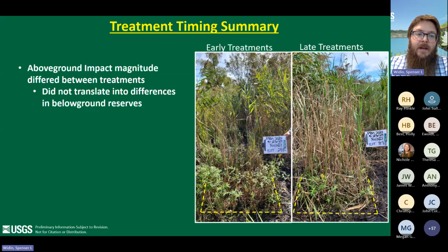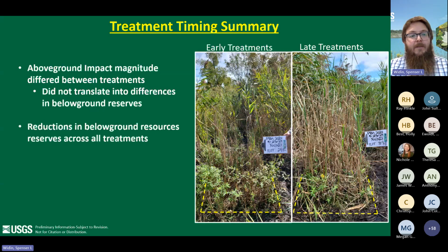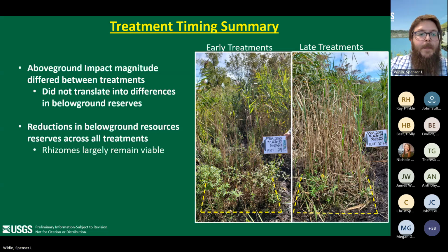But those above ground effects did not translate to the below ground effects in the same way, in that we had reductions in below ground reserves consistently across all of our treatments. There was some variability, but we had a consistent reduction in those below ground resource reserves through time.